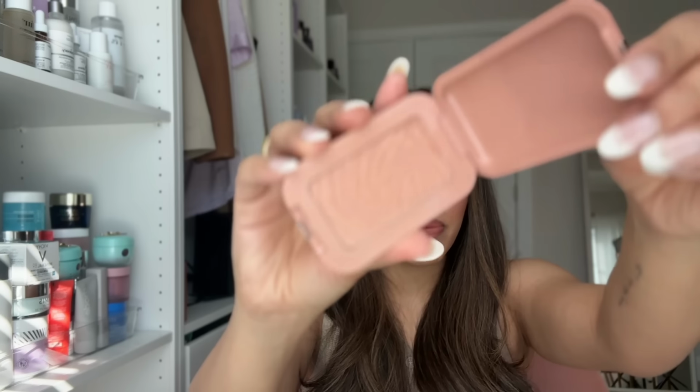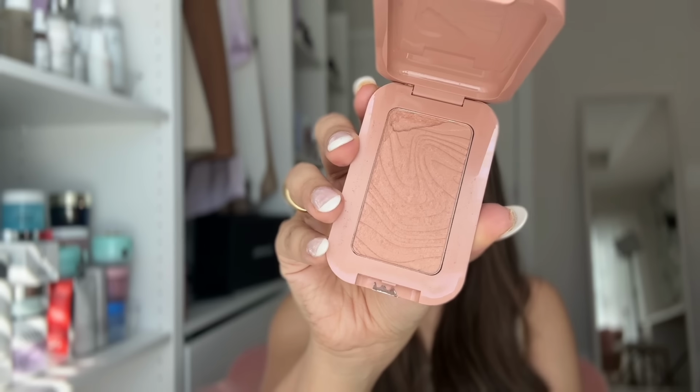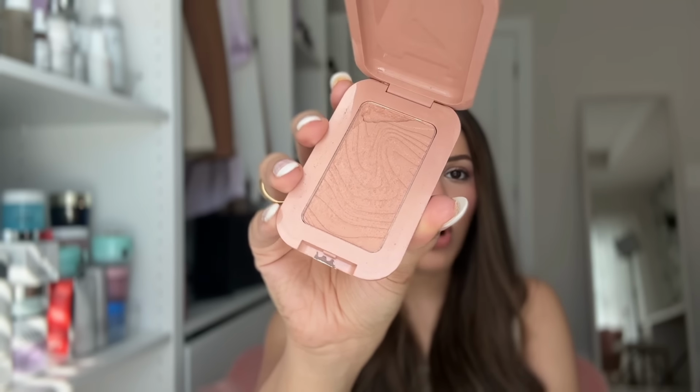And my most recent favorite bronzer has been the NYX Butter Melt Bronzer in the shade Butta Cup. It's absolutely perfect. It's just the most creamy, blendable bronzer, despite being a powder bronzer, because usually powder bronzers are a bit harder to blend in. You have to work with them a little bit more, but this one is just so creamy.